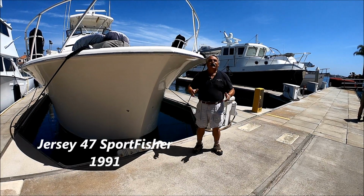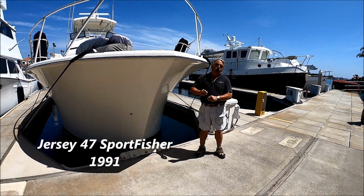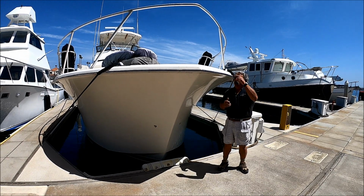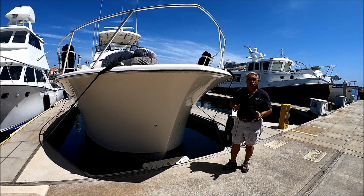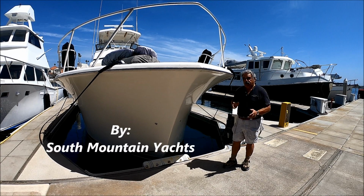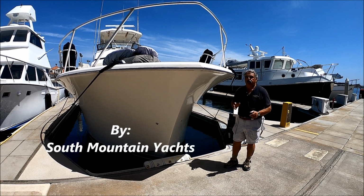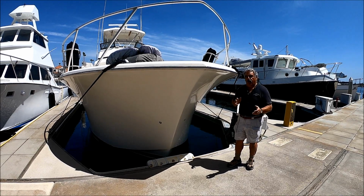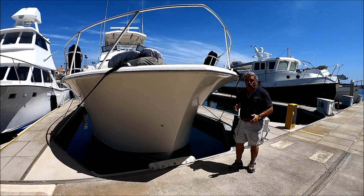All right, are you looking for a big, bold, beautiful battle wagon type sports fisher like they don't make anymore? Then come with me for a quick walk around tour on HOSANNA. She's a 1991 47-foot Jersey, solidly built, and she's got a lot of family-friendly features also.